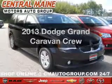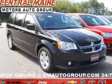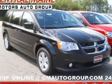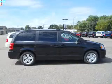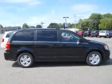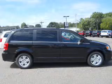Check out this 2013 Dodge Grand Caravan. Everything you need under one roof with this great vehicle. With a solid six-cylinder engine, the powertrain includes front-wheel drive, driven by an automatic transmission. The anti-lock braking system will help deliver you safely to your destination.